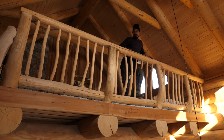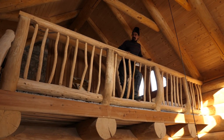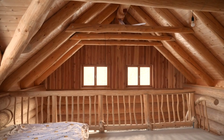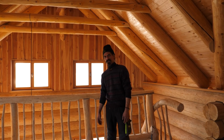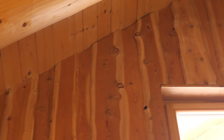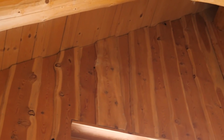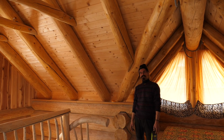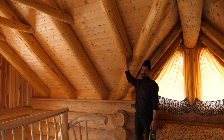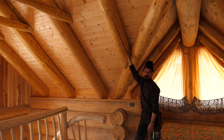I'm standing now at the terrace of the attic. This fence is made out of spruce branches. The first floor of the house is made out of logs. The second is made out of large boards. This is the construction method we chose because we know that the logs will settle down. The insulation of the house is on the outside of the roof. That's why you can see the rafters inside.